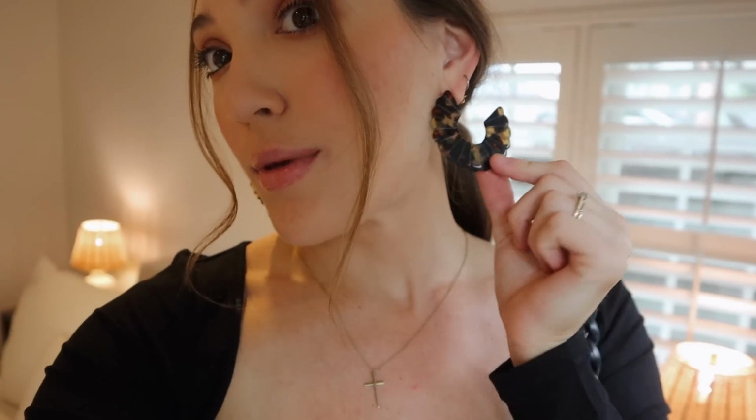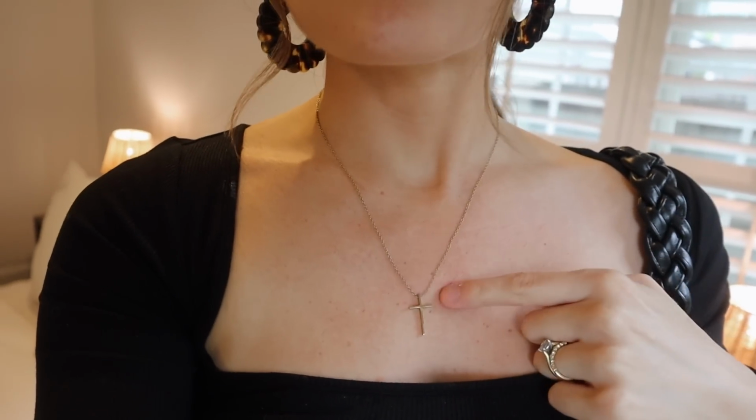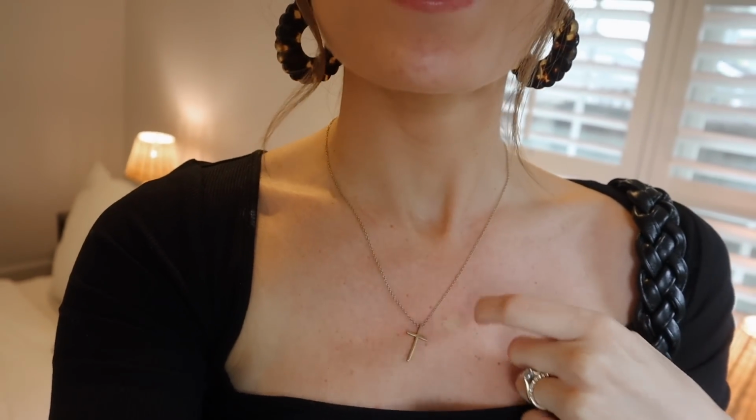I probably should have gotten a medium, but I wanted to be able to wear this after pregnancy too. And then my earrings, I actually just got these in from Cezanne. I really like them. I never switch up my earrings, so it's fun wearing little different ones. And then my cross necklace is from Etsy, although I keep wearing this to bed and I keep cutting myself in my sleeve, so I need to stop wearing it to bed. So excited to get some breakfast because I'm really hungry.